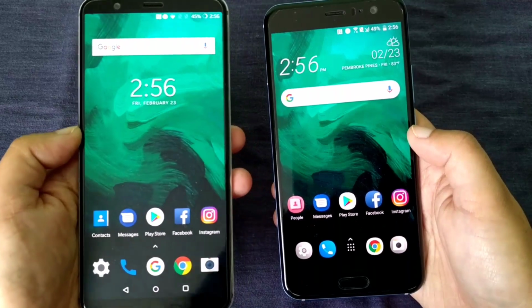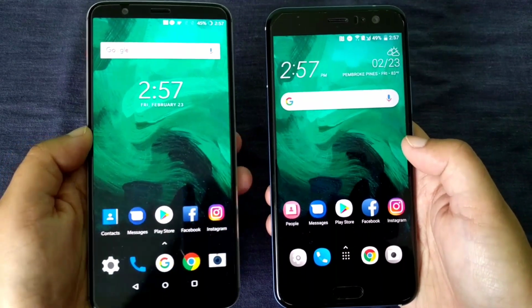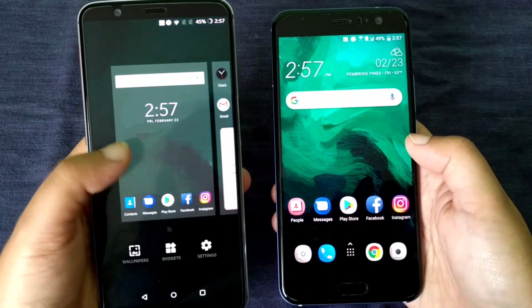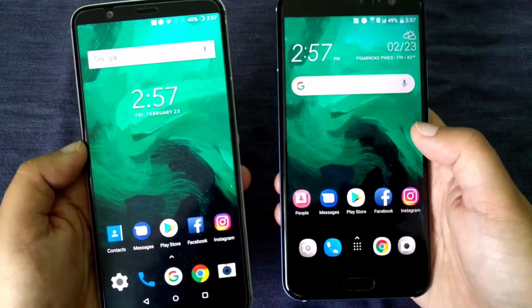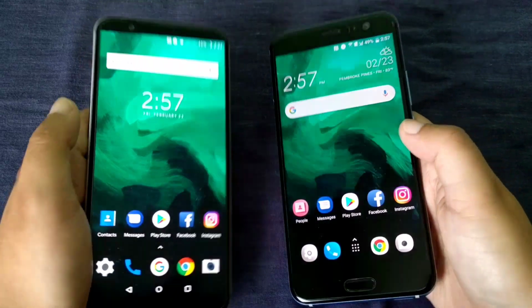The 5T is an AMOLED display. The HTC uses LCD. I know the argument for AMOLED is that the colors are punchier, and that may be true, but for me, I feel like it's just oversaturated, and personally, I prefer the LCD screen on the U11. So display quality goes to the U11.